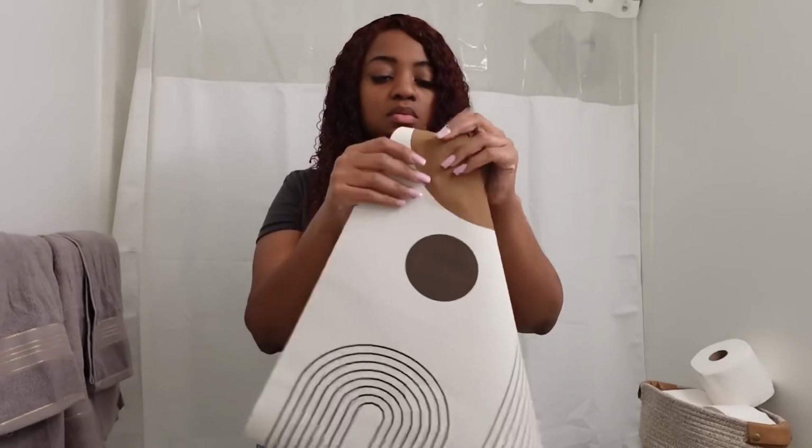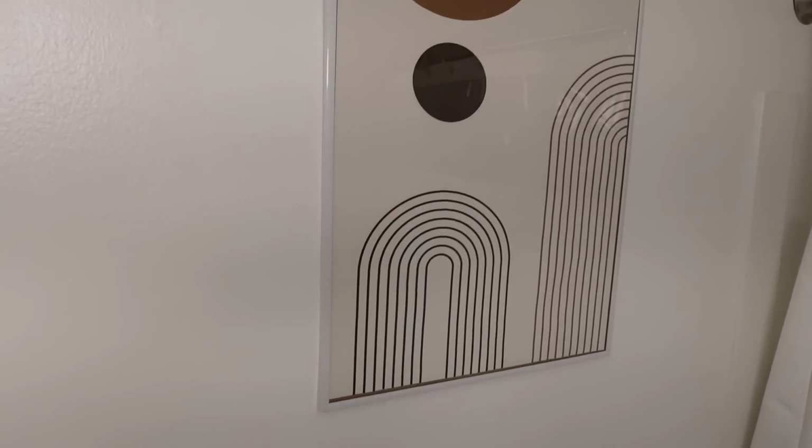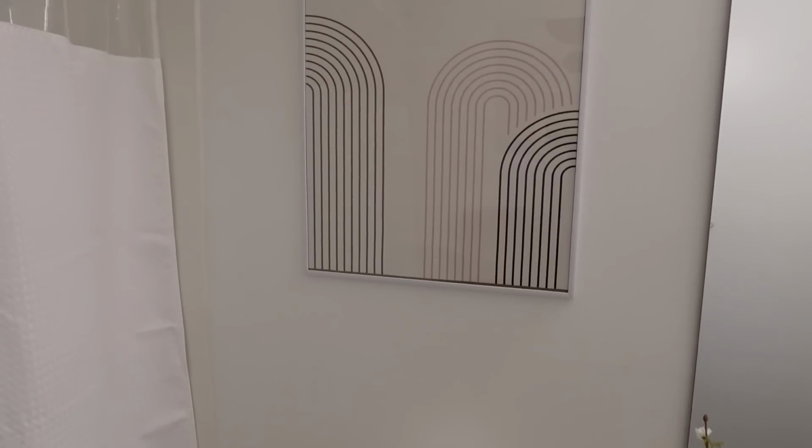It seriously just like set the wall off to where it's simple enough to where it's like comforting to look at, but it's abstract enough to where it's beautiful art. Okay, and so for the 3-piece, $1.68 on Temu, Amazon is charging $6.99. So of course, Temu for the win. So that was my Temu experience in sprucing up my bathroom.